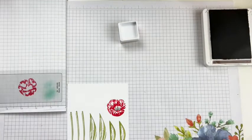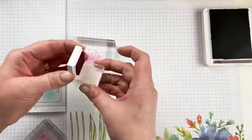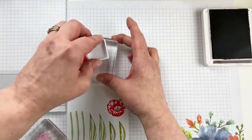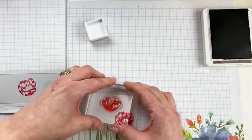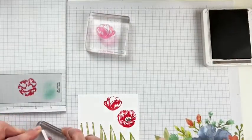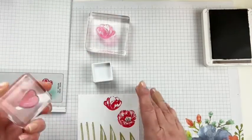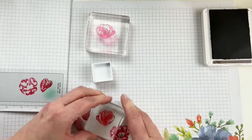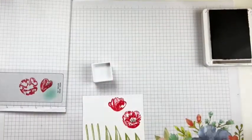And now we need the medium flower. I'm going to do the same thing. I'm going to do the outline stamp first. And then I'll do the filler and stamp off once. And then just fill that in. Oh, good, I'm doing okay. Okay, we're done with those.